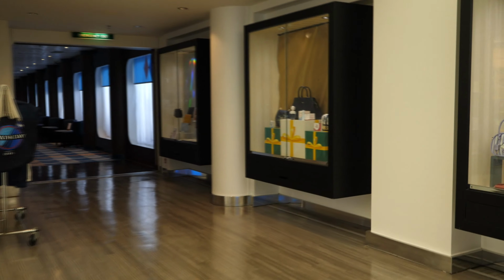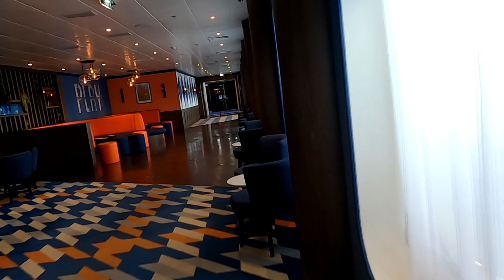Now, as we cut around some of the shops here, this is just the duty free. We're going to head into the 19th Hole. Yep, 19th Hole, a golf themed bar. It was actually quite a nice bar. It had comfortable seating, wasn't crazy busy.